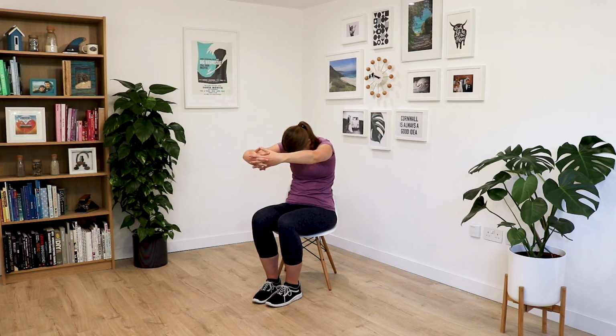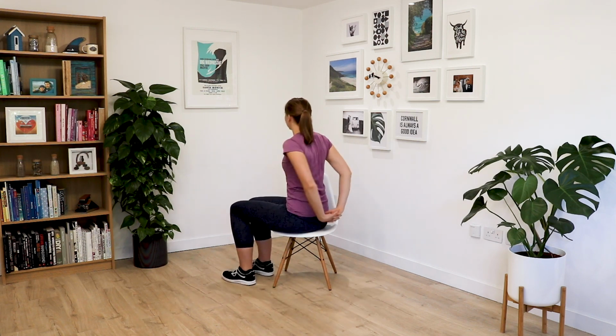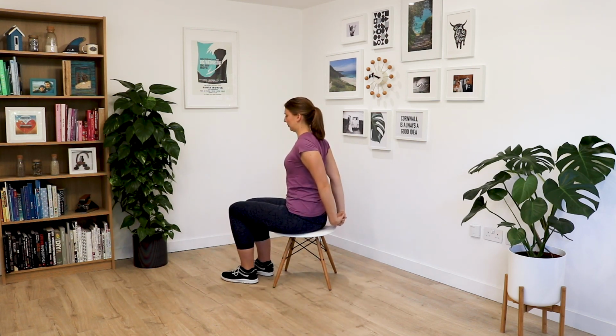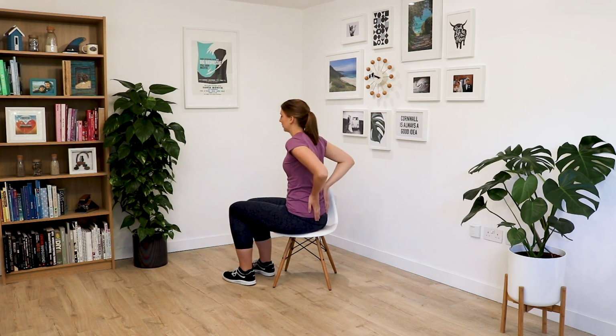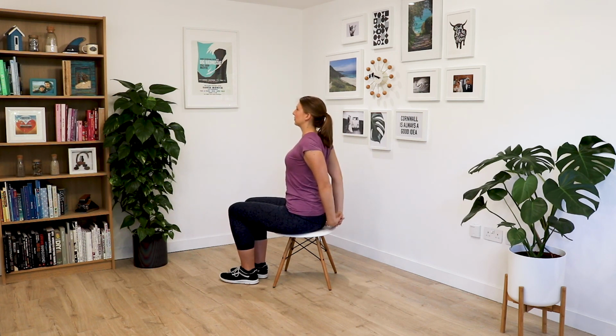Good, let's change to a chest stretch. So link the fingers together behind the back, pulling the shoulders back, or having our hands facing down in the small of your back. Either is fine. The important thing is to pull the shoulders back, lift the lower ribcage up, taking the heart towards the sky. Keep breathing through this stretch.